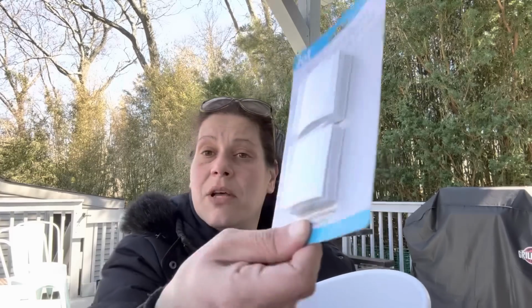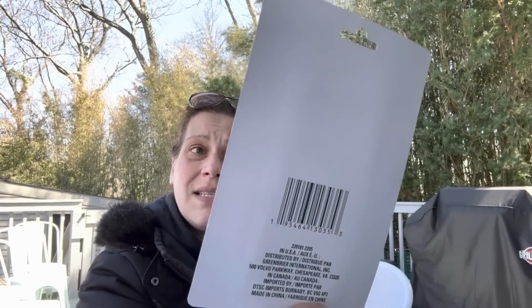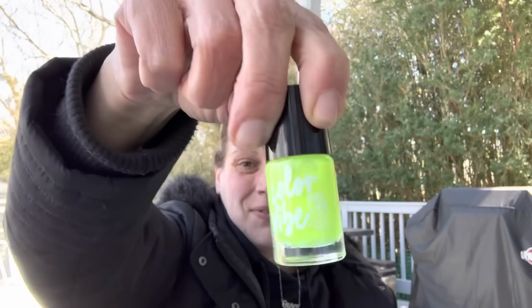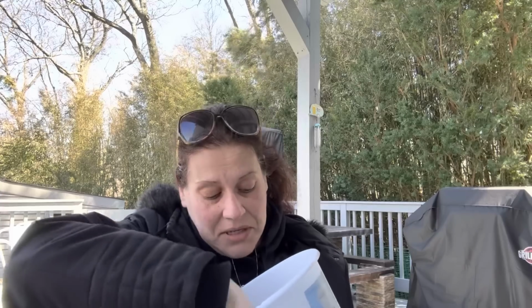Then I got some foam mounting squares because I needed some. These are by Jot. And you get 60. And this is a different color vibe neon nail polish. And I thought that was amazing. Could you imagine? Oof. If I thought the pink would be good with the tan, look at that one. It's awesome. I hope it's good. I mean, I kind of like the color vibes I've gotten so far have been pretty good.